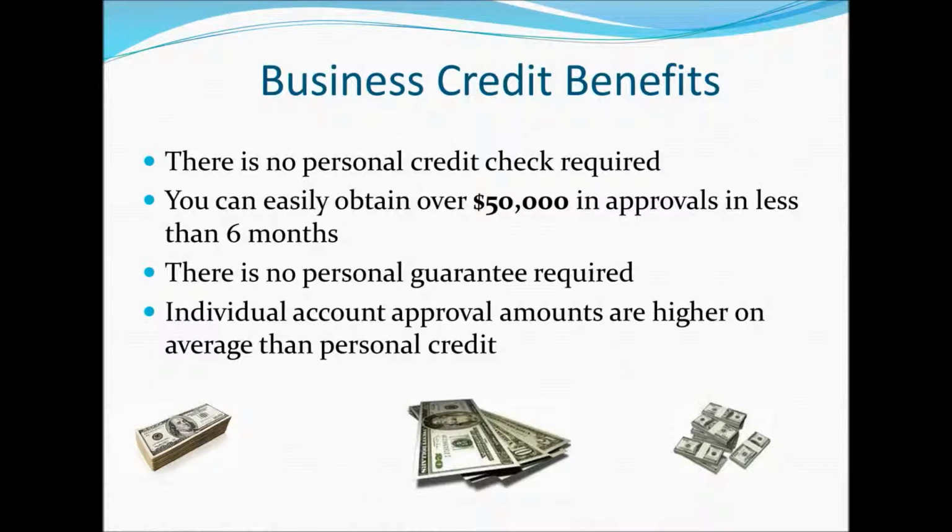And within 6 months, and in a lot of cases, within even 3 to 4 months, you could build over $50,000 in real credit for the business. Now, that's tough to do on the personal side. Most people could not go out and build $50,000 of credit in 3 to 6 months. It's very tough to do. But in the business credit world, you could do that. You could come in even with damaged personal credit and still get approved for over $50,000 in real credit in a 3 to 6 month time frame.